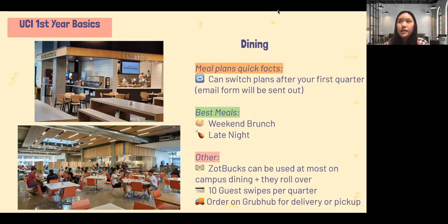I know for me, my second year, I purchased Zot Bucks specifically because I wanted to eat on the campus, like Panda Express and stuff. Okay, cool. That definitely gives a lot more context. I think that can be a more individualized question later on. It's really more about if you want the convenience of being able to just eat and then leave your food at the dining commons.